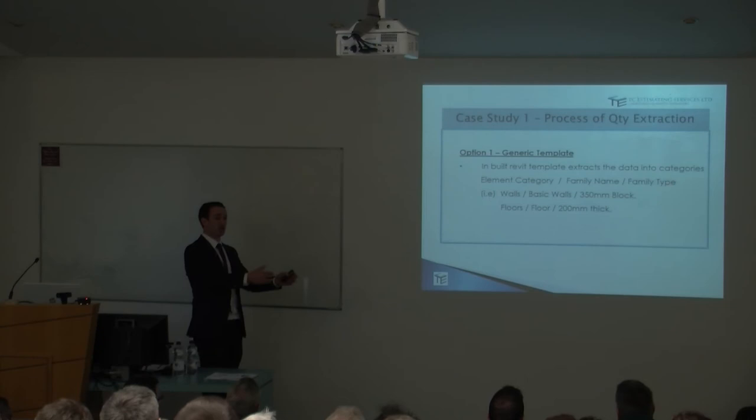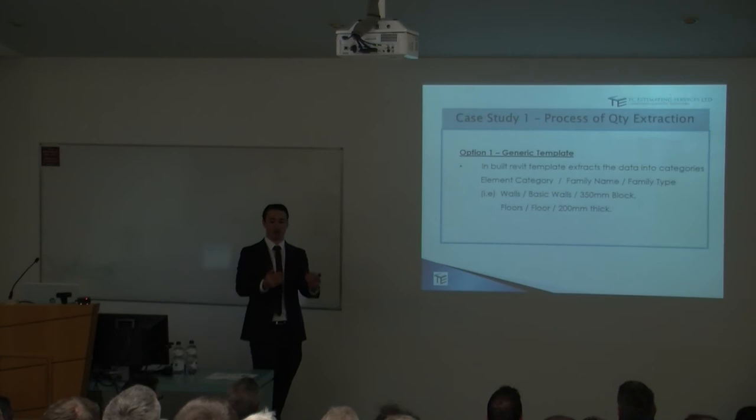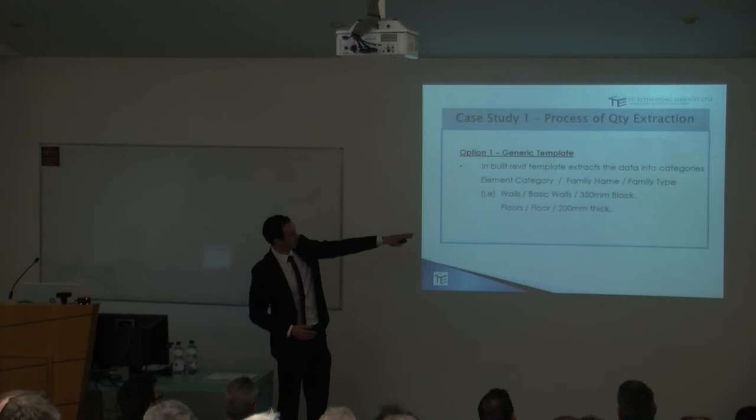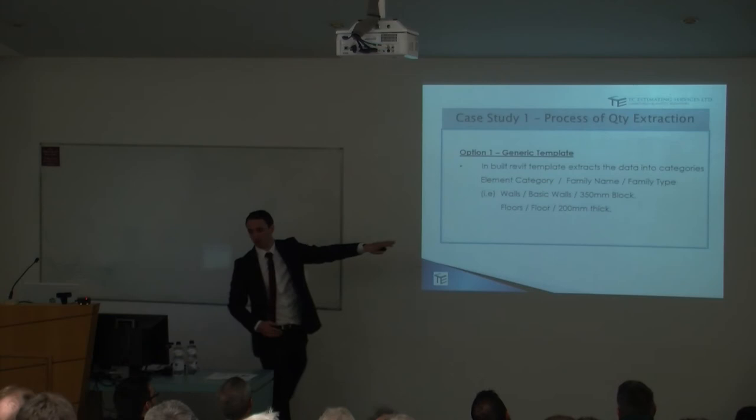There are two different options for me to extract quantities. The first is a generic template. Okay, so Rivet has a template that I can use with the software that I use, which is CostX, and you can automatically just extract based on the object properties. So it'll give me what the wall is, a basic wall, the block, a floor. The categories are going to be element category, family name, and family type. Okay? So that's the information that's going to be in there about the wall or the floor or whatever it is.